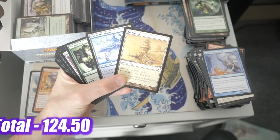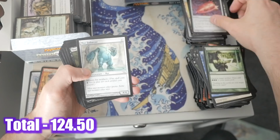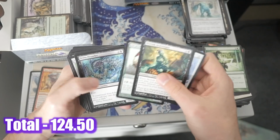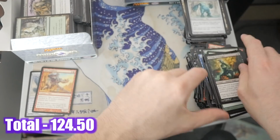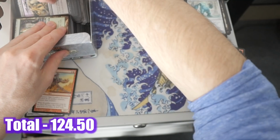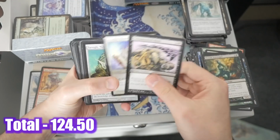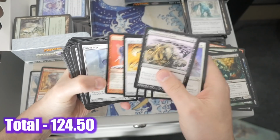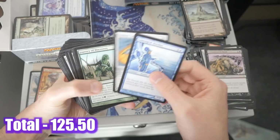Ooh, nice. Two more of the artifact lands. Another Scale. Mirror Enforcer. Okay, and that's it for that pile. Let's start going through here again. Beautiful, Contaminated Bond. Okay, what are we going to get? Exciting times. We got another artifact land.